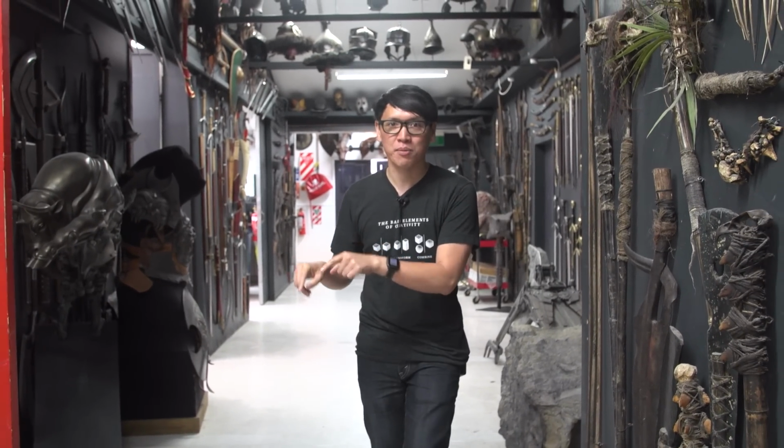I'm here at Weta Workshop this week where they make the armor, weapons, costumes, makeup, and special effects for some of our favorite films. Not all of the things they make go just to the film. Some of the things they make here also go to you, go to us, collectors. So we're gonna go check out the collectibles department.